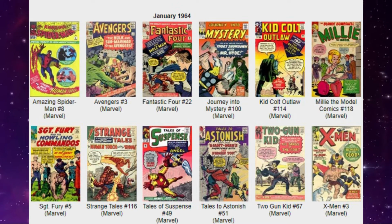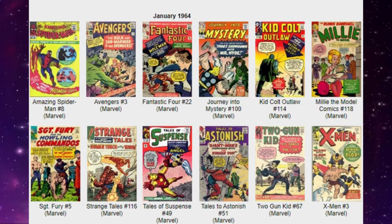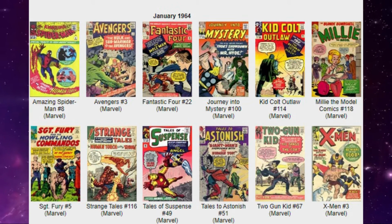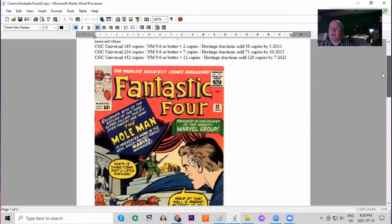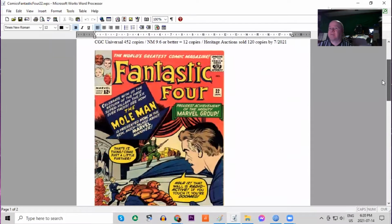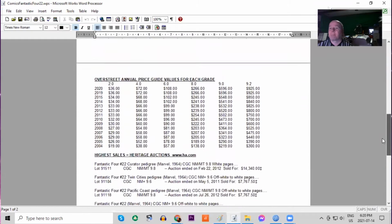Fantastic Four number 22 is the issue where Sue Storm gains more powers. It's the 2nd appearance of the Mole Man, and it features letters from young fans Dave Cockrum and Roy Thomas, who would of course become big names in the comic world years later. So this issue, of course, features Jack Kirby art. Not many copies at all, surprisingly, on the census. 452 in all grades, and 12 9.6s or better. Heritage has only sold 120. Solid red background cover featuring the Mole Man on the cover.